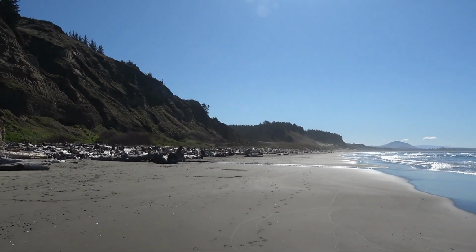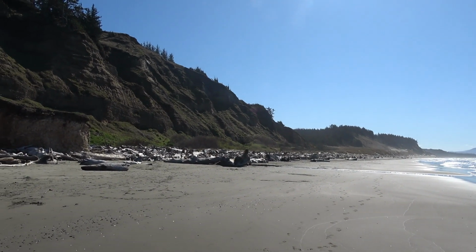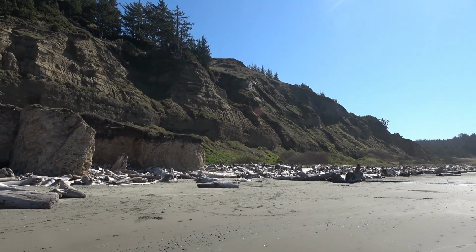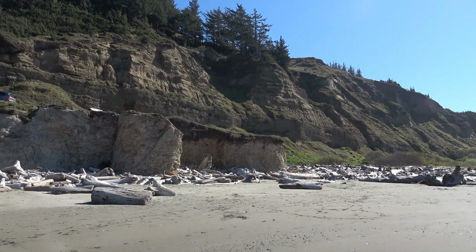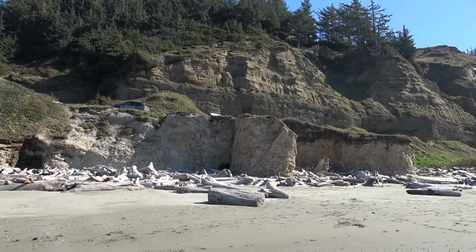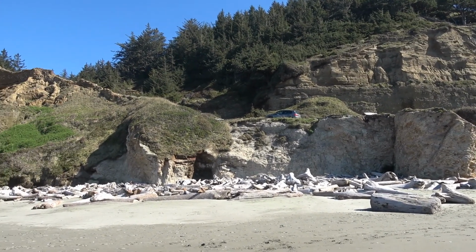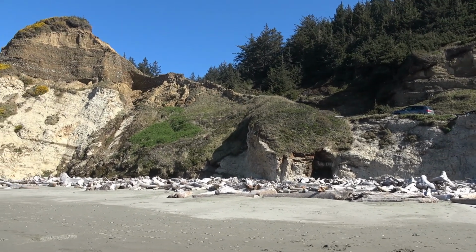So we skedaddled out of California, a couple long drives, and we decided to stop at a place along the Oregon coast. Camped here once before. It's called Cape Blanco State Park. Last time I was here it was quite stormy and windy, but this time we've hit a good stretch of weather. Quite sunny, not too windy.